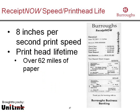Next slide. The printer is very heavy duty, estimated to print over 62 miles of paper. We even offer an optional maintenance plan for under $100 that gives you 5 years of next day replacement on these printers. So we're really confident that they're not going to wear out.